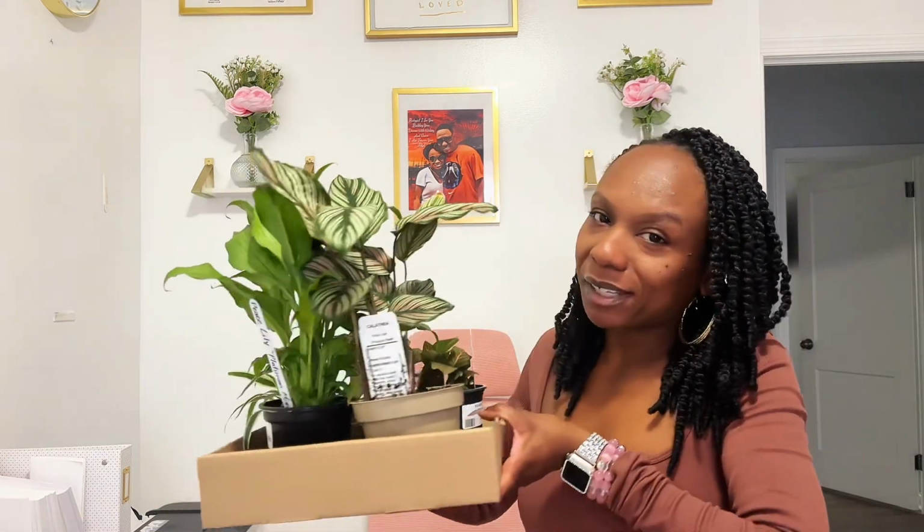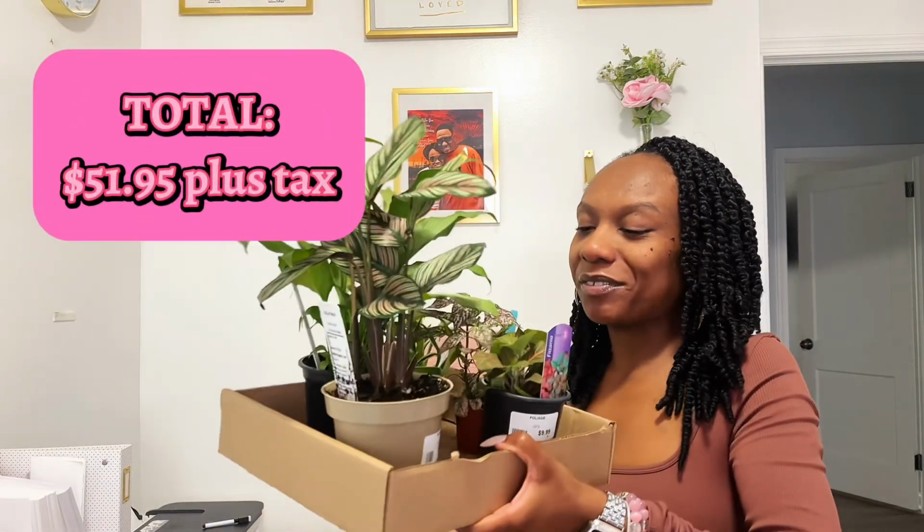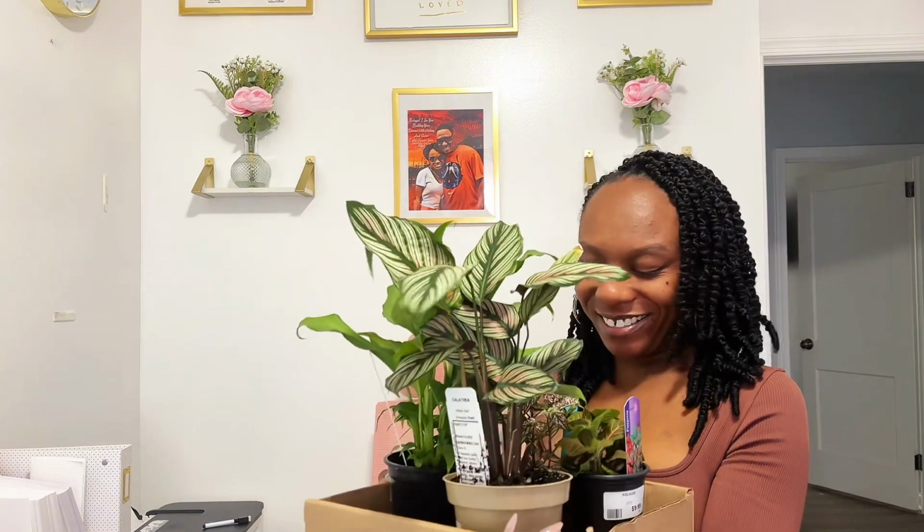These are our lovely plants. So I'm very excited. I think our indoor plant shopping went very well today. I'm very, very excited. So now I have to go do some research and figure out how to keep these babies alive because I'm going to do an update eventually to let y'all know how they're going, okay?